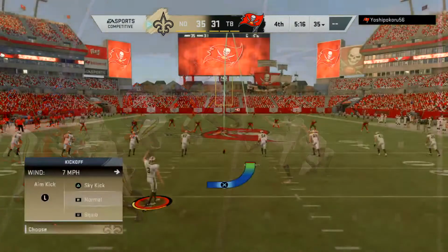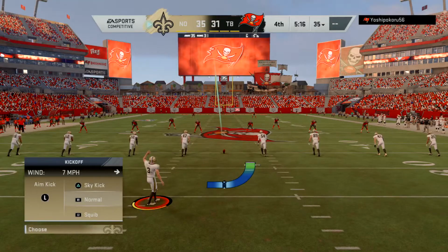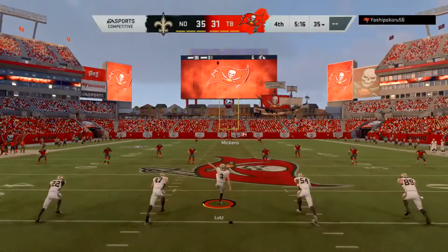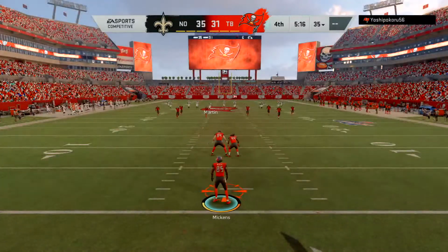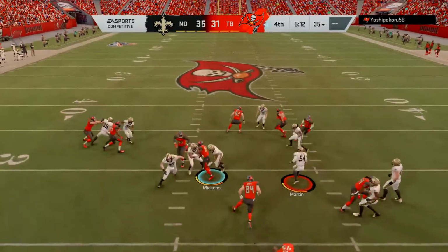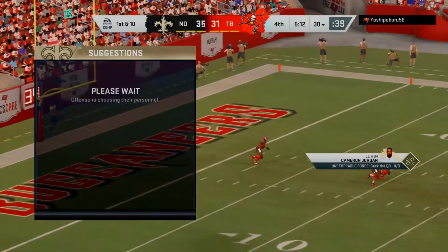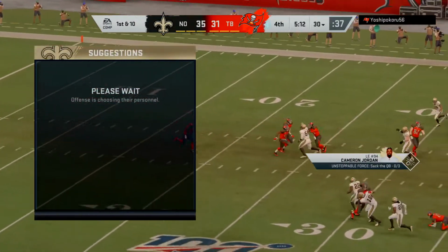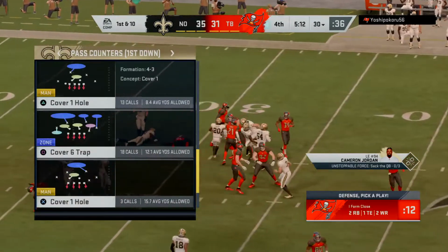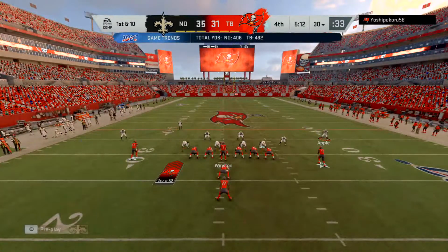Buccaneers, 31. Will Lutz to kick off for New Orleans. After the touchdown, Lutz to kick it off. This fielded at the 2. And a nice return sets him up pretty good here at the 30-yard line. The Bucs take over 1st and 10 at their own 30-yard line. The Tampa offense ready to get their drive started.